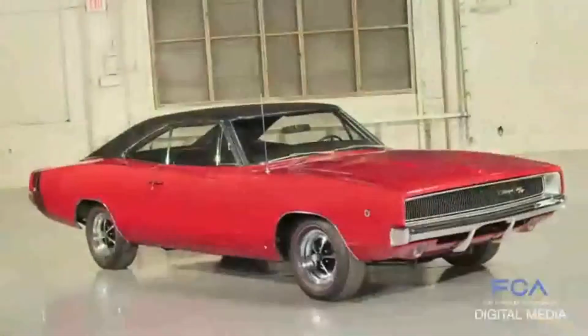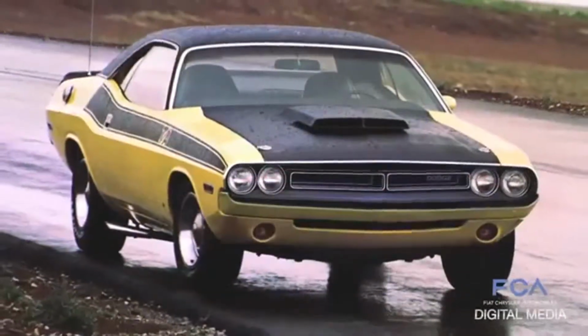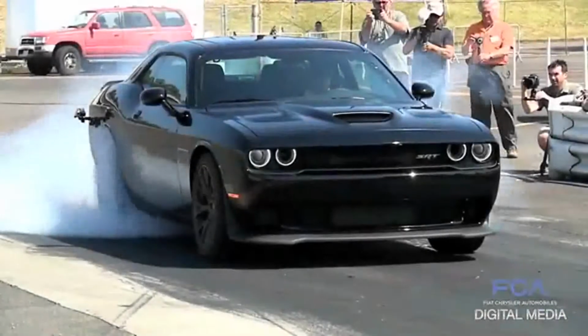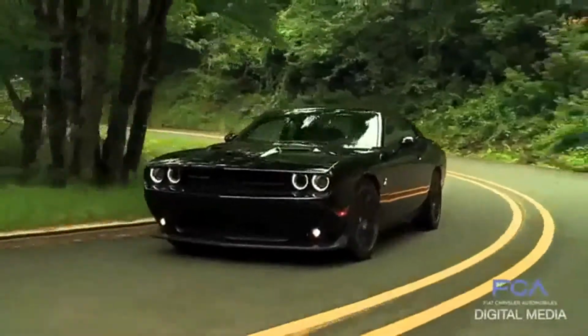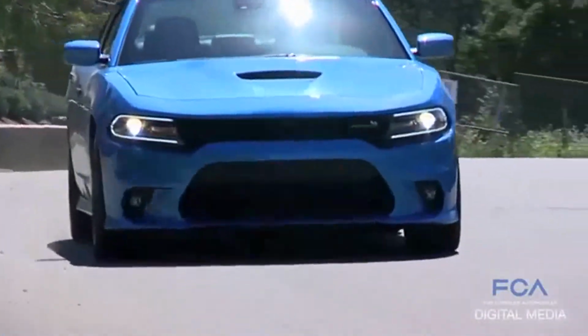In the late 1960s and early 70s, muscle cars were king, and Dodge grouped its pavement-ripping performers into the Scat Pack. Sadly, the Scat Pack faded along with the first muscle car era. Now, muscle cars are back, led by the redesigned 2015 Dodge Challenger and Charger. And with them, the Scat Pack is back.